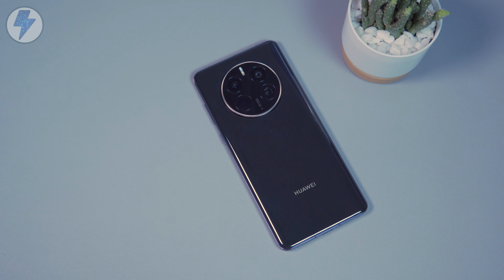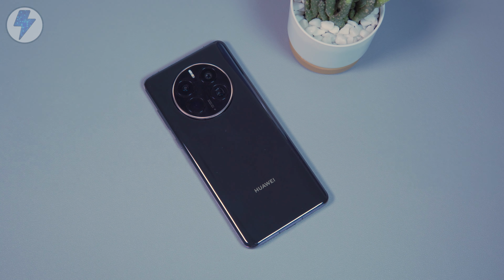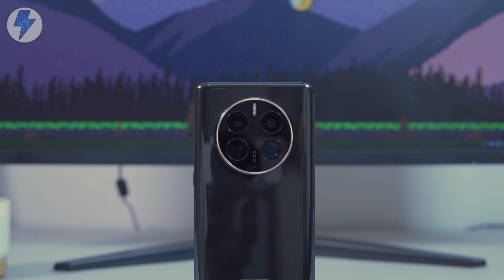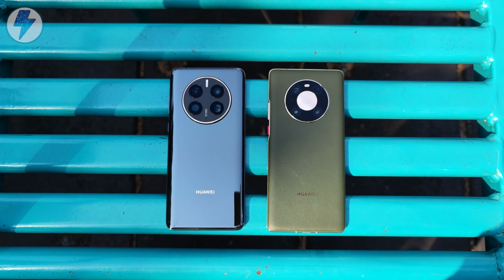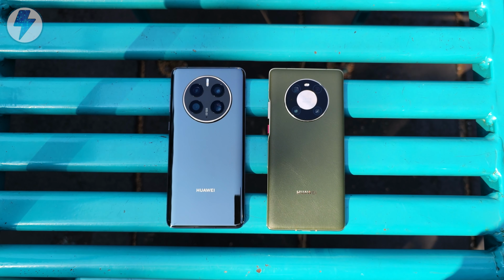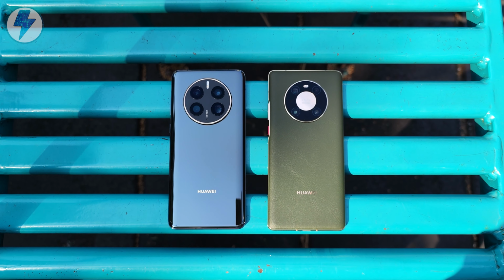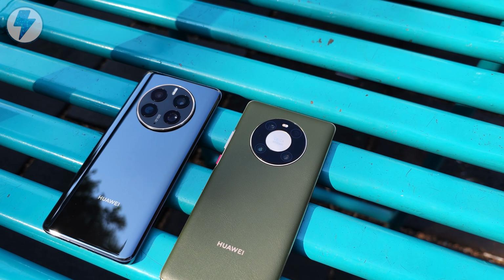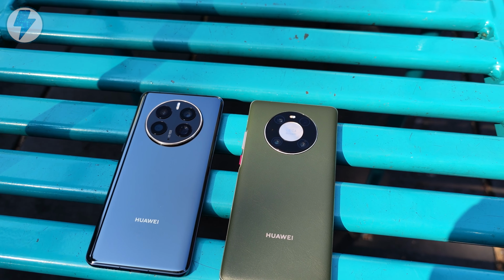This is the new Huawei Mate 50 Pro. Compared to its predecessor, we can see that the back cover has been almost completely redesigned, and the camera module is now placed in a completely filled circle instead of a ring. I actually prefer that particular ring on the Mate 40 series, which looks more elegant and artistic. But you can still recognize this as a Huawei flagship phone by these circle elements on the camera module.